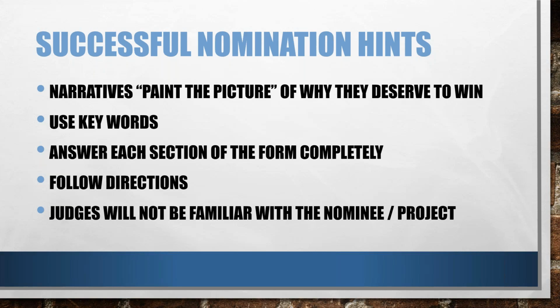You'll want to fill out each section of the form completely, definitely follow the directions, and just keep in mind that the judges will probably not be familiar with who you're nominating or the project. So you're really going to want to be thorough with your description. I suggest that you look through each of the categories before you start writing so that you can maximize the amount of time that you spend filling that out.